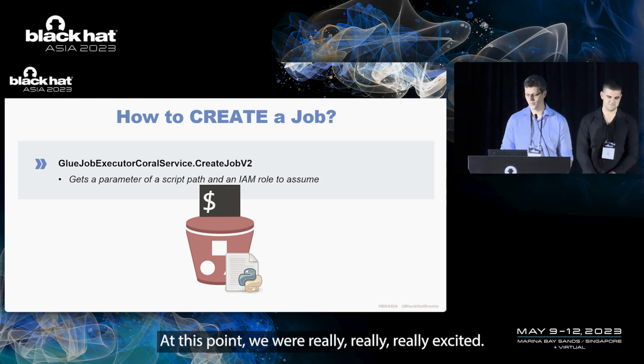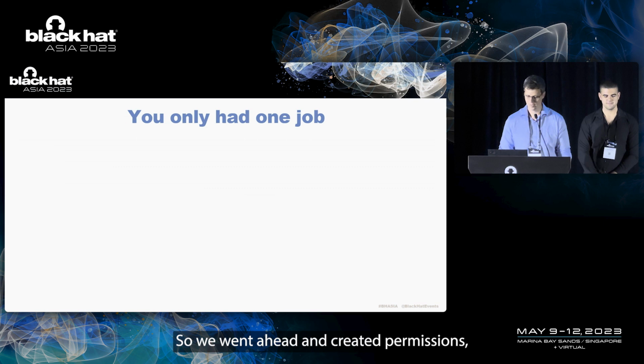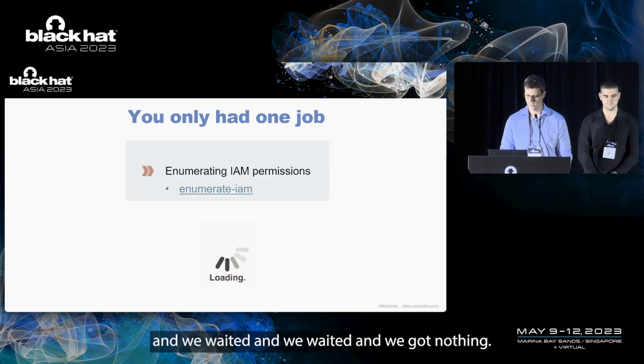At this point, we were really, really excited. So we went ahead and enumerated permissions. We enumerated permissions, and we waited, and we got nothing.